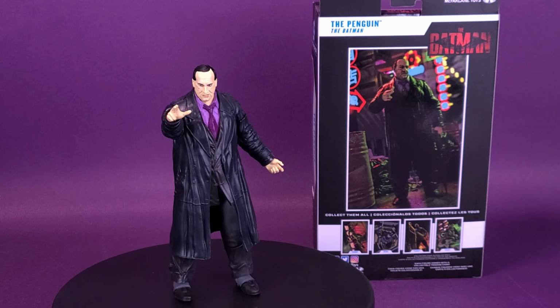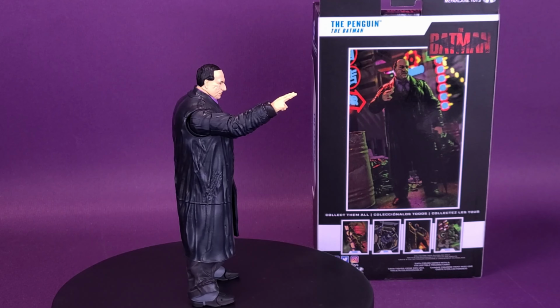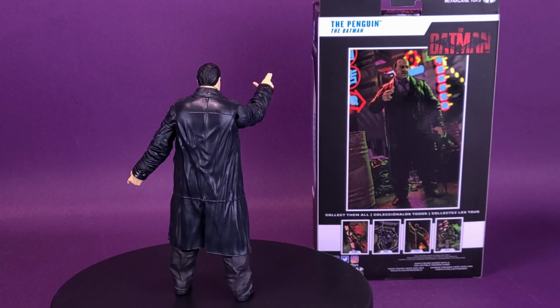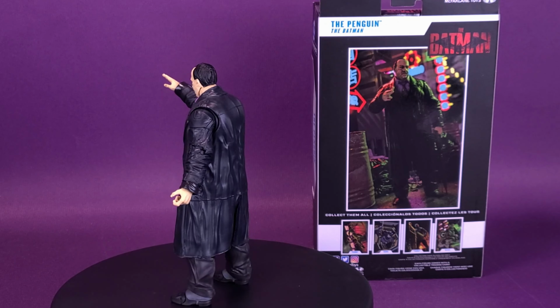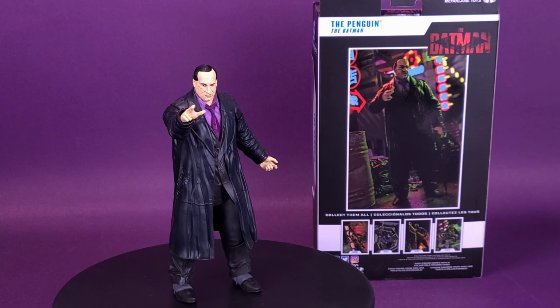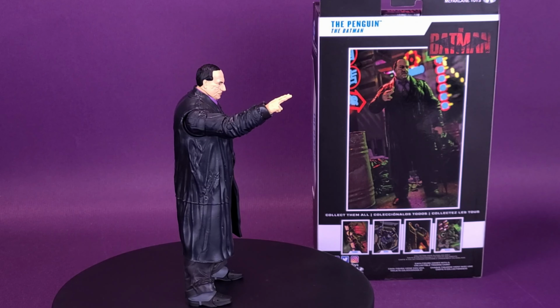Here in final looks, I've got the Penguin pointing. That's about the only thing he can really do. Unfortunately, because the figure doesn't come included with, again, any accessories whatsoever, I think it's blasphemy that a character, I understand if for reasons above them, somebody's telling them you can't release a figure with a gun. Okay, that's fine. Release then Penguin with something else. I almost feel like they threw in the extra hands just to make up for the fact that he didn't come included with any accessories.